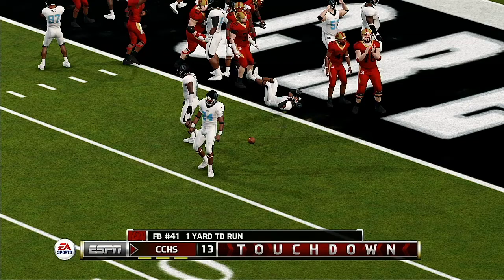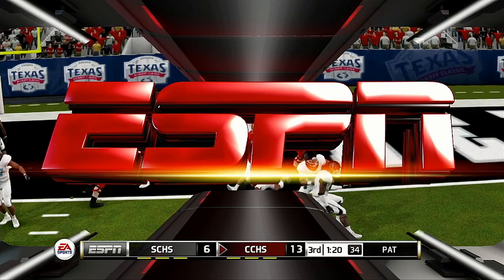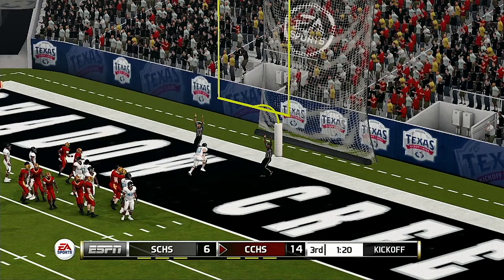Man, the big fella's a battering ram, isn't he? He's almost impossible to slow down in short yardage situations. He splits the uprights with the extra point. So a 13-play, 71-yard drive, and the result, 7 points. And, Brad, right now the offensive line is just winning the battle in the trenches, opening up some big running lanes.